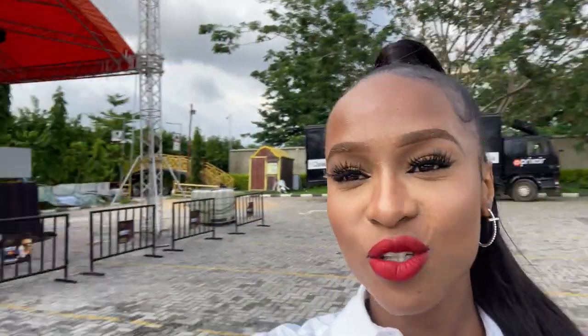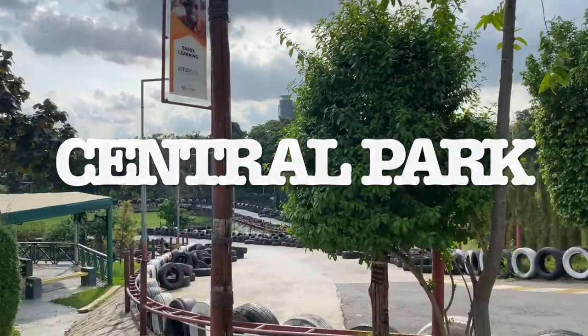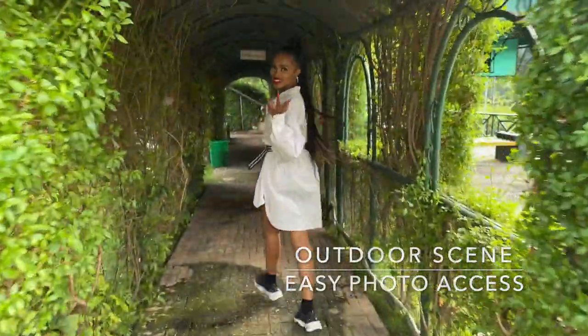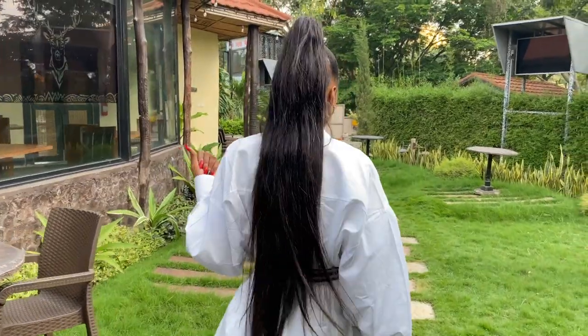So guys, I am here and they just told me that the place is closed. So I can't really show you guys the park, but I will show you as much as I can, so stick around. This is the only part that is open, the restaurant. I want to show you guys where I took pictures the last time.